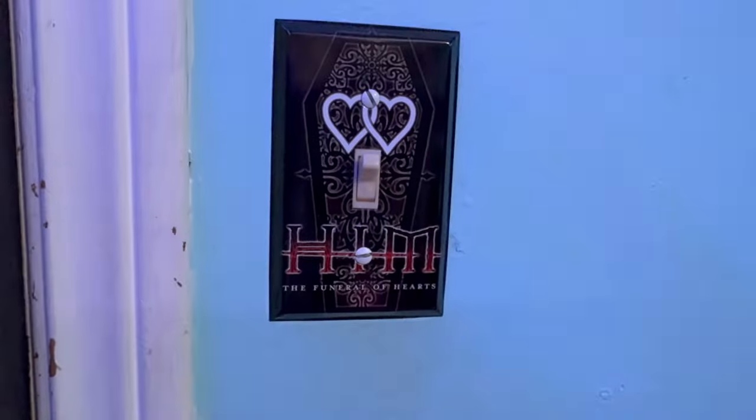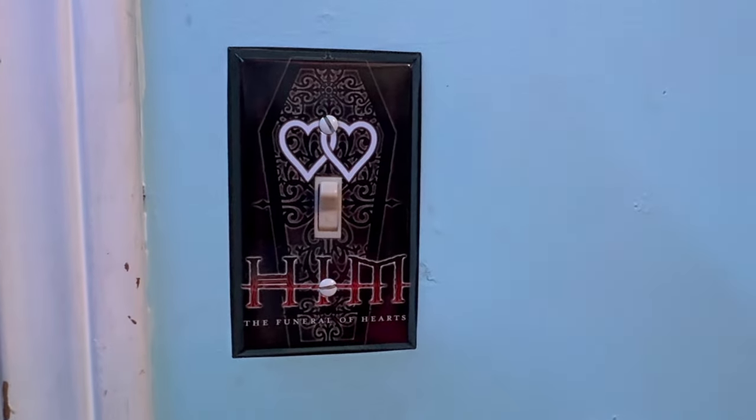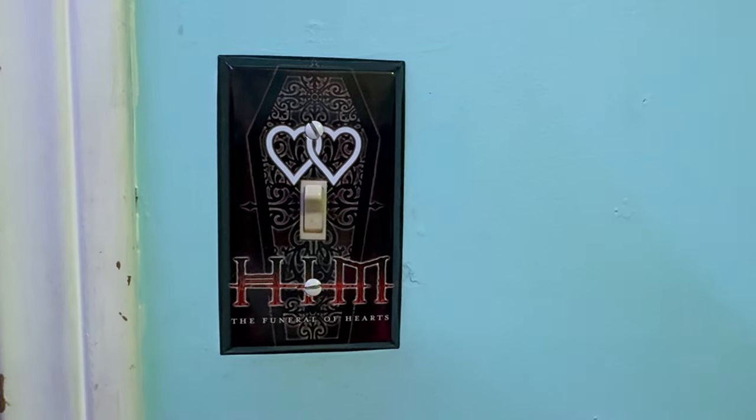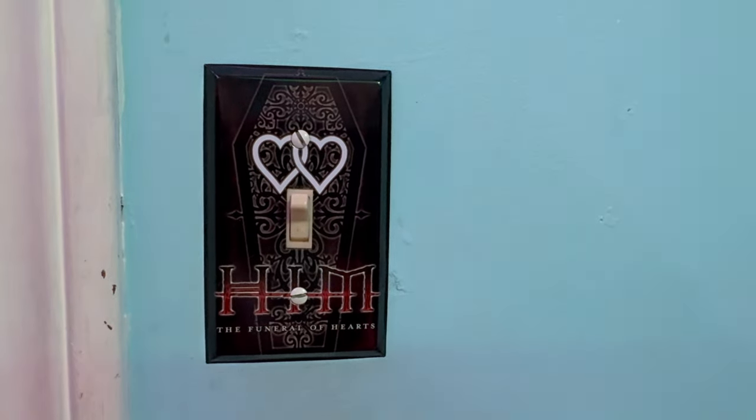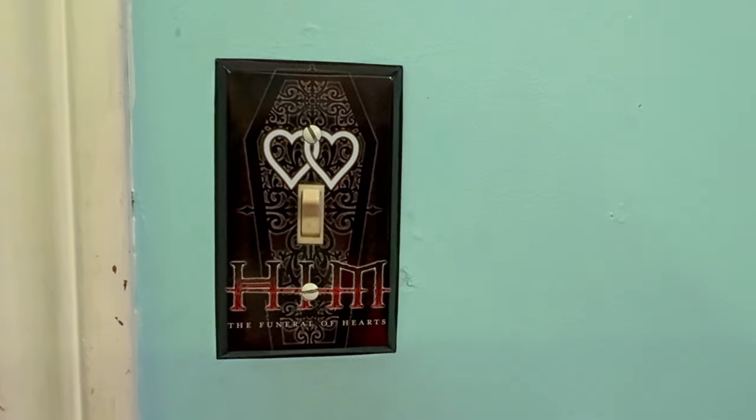But yeah. Okay, so ignore my door. It was painted white, so that's why it's kind of chippy. I have to repaint it. But behind my mirror, I have this Him Funeral of Hearts light switch cover, and I got it from eBay, and it's one of my faves. Super, super cute. I love it.